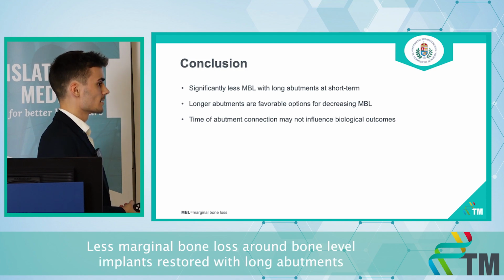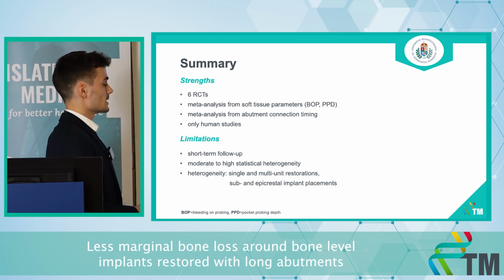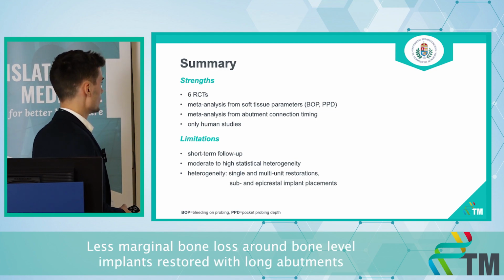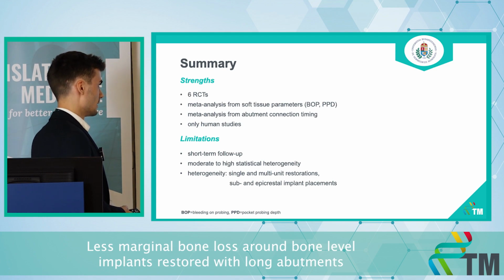So longer abutments are favorable options for decreasing this bone loss. And the time of abutment connection may not influence the biological outcomes. We had 6 RCTs in this analysis. This is the first analysis from the soft tissue parameters. And we also had analysis about abutment connection timing, and we used only human studies.